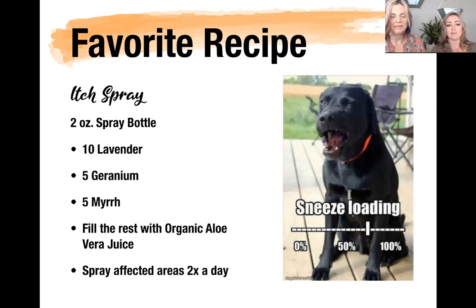Okay. And then also in here is the myrrh. So you've all heard of frankincense and myrrh, right? Brought to baby Jesus. And so this is another really powerful oil, and it's very thick. It's from the resin from the tree, and it's very, very soothing to the skin. And very gentle on dogs, and cats. So this recipe is good for dogs and cats.